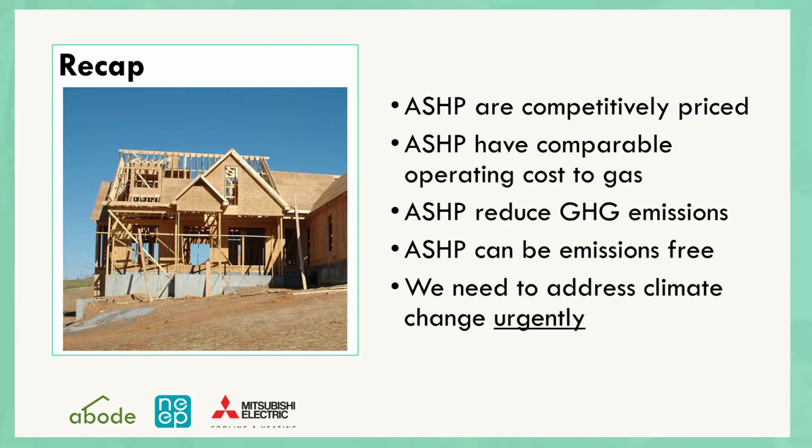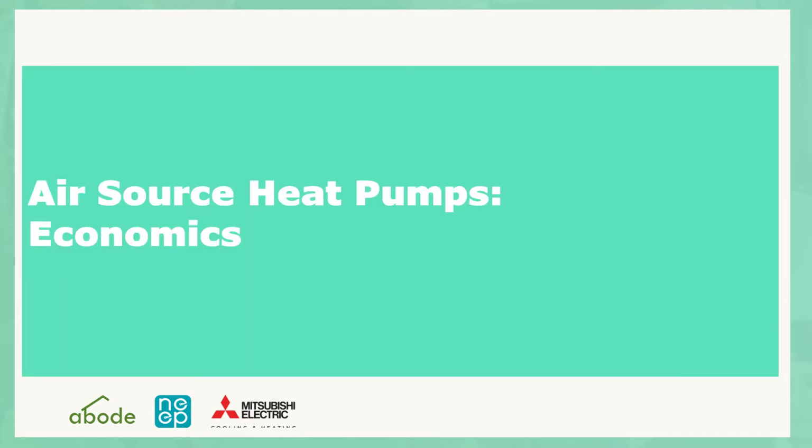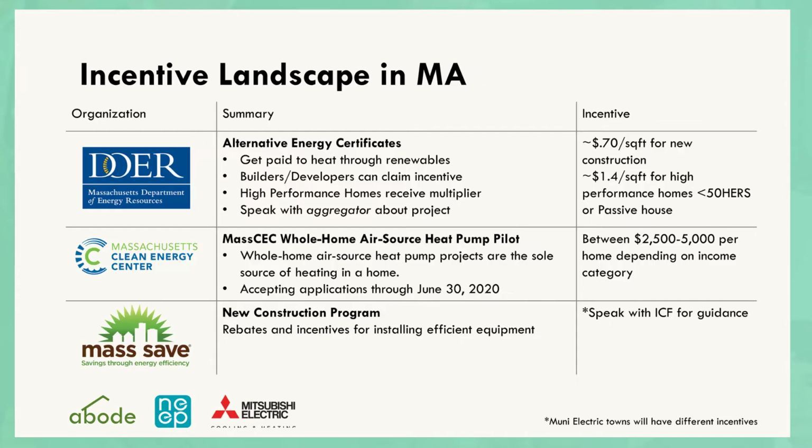And it's been hit on a number of times this morning. I mean, this need for Massachusetts, the region, the world to address climate change is certainly an urgent issue, and this is a pretty exciting way to help us move in that direction. I'm going to do a little bit on the economics. We're going to come back to the economics a little bit, get into the technologies a little bit, and then I'll hand it off to Dana.